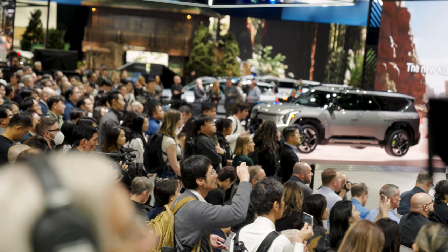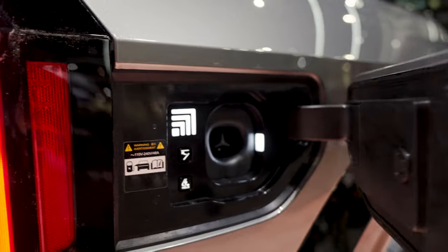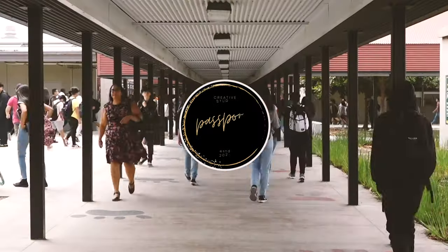The first half of 2025, all EV9 models will be equipped with the North American charging standard port, nearly doubling the number of DC.